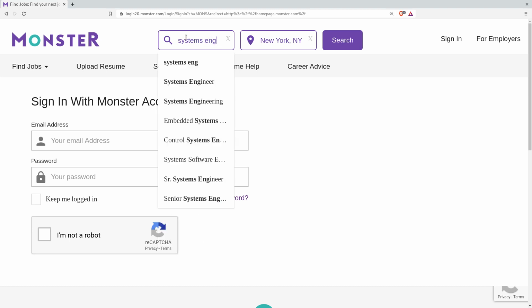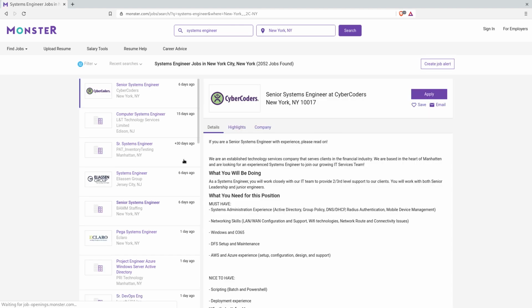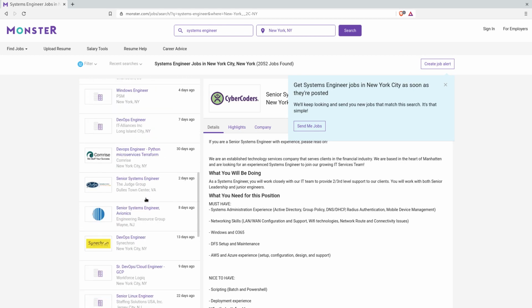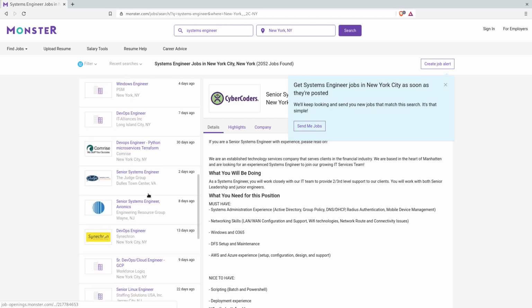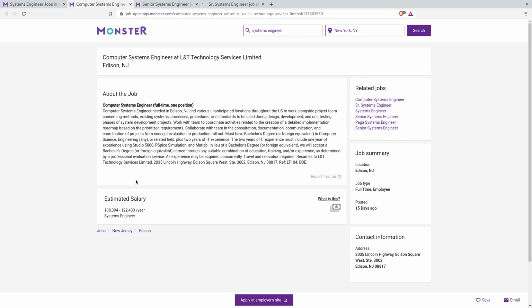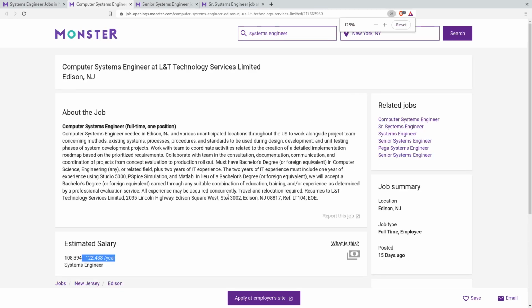We're going to do systems engineer. And we're going to say, okay, what are they looking for in their systems engineers, and what are they actually paying them? Let's see, computer systems engineer, senior systems engineer. All right. All right, here we go. The estimated salary is $108,000 to $122,000. We're going to blow this up. This is tiny. It's actually in Edison, New Jersey.